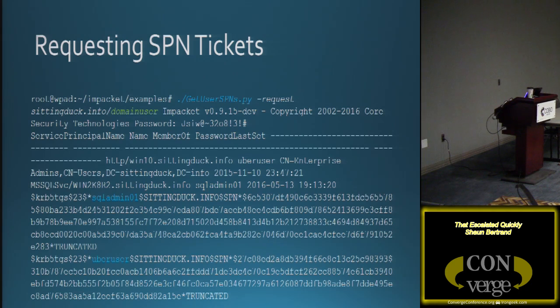So now, as a domain user, I've got your SQL administrator service. I've got whatever uber crazy high-value target user or service that's in there as well. And now I need to crack these hashes. Now when we go into environments and we do this, we generally get a ton of different service principal tickets, okay? And it's easy for us to figure out which ones we want to focus on because of the name of the account. It's relatively simple.